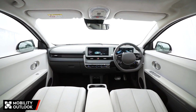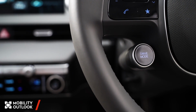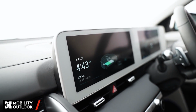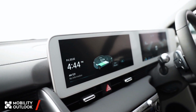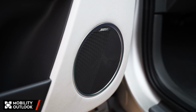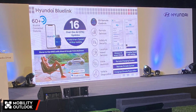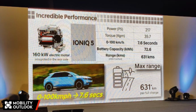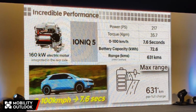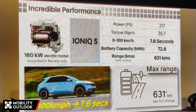Clearly, from a technology standpoint, the Hyundai IONIQ 5 has several offerings addressing different aspects of convenience, safety, or connectivity. Be it the 12.3-inch touchscreen infotainment with navigation, the similarly sized digital cluster, the 8-speaker Bose premium sound system, OTA updates for system and map, and 60 connected car features. From a performance perspective, the IONIQ 5 is designed to produce power output of 160 kilowatt or 217 PS and 350 newton meters of torque.